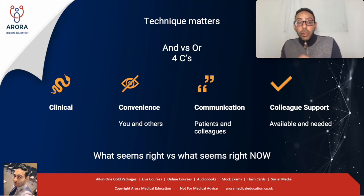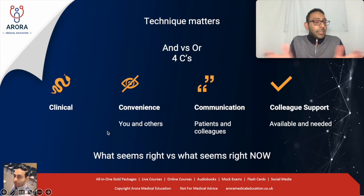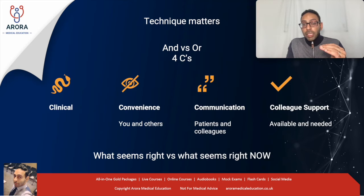And the third thing to bear in mind from a technique point of view is what seems right versus what seems right now. You might read a lot of statements and think, actually, that seems like a reasonable thing to do. I think that's a fair enough action for me to take. But is it going to influence the situation now? So it's really important to think in that context. Yes, these 4 things all seem reasonable, but which is the one that's most appropriate to change the problem now or to impact the problem now?